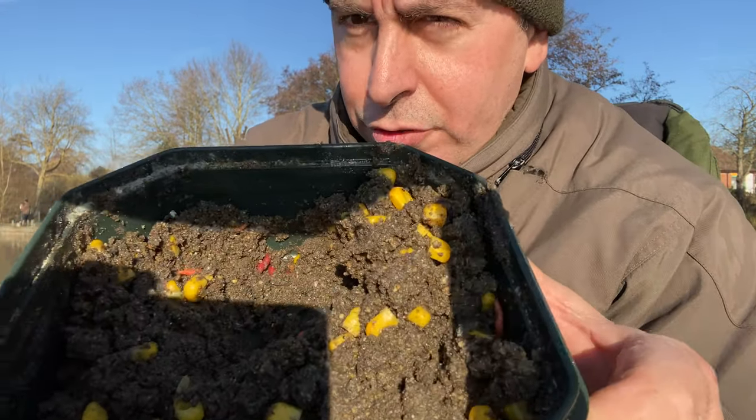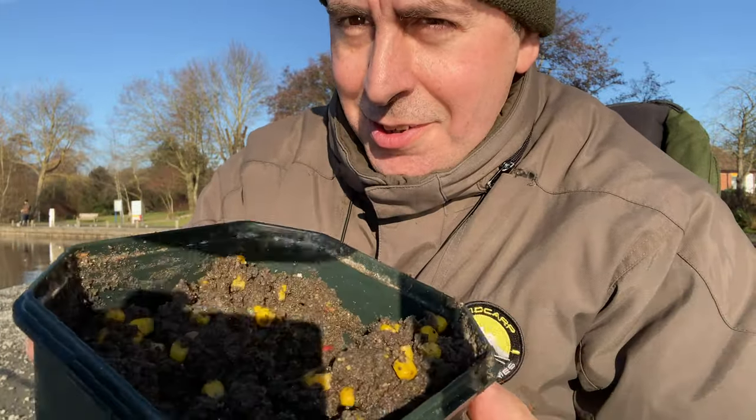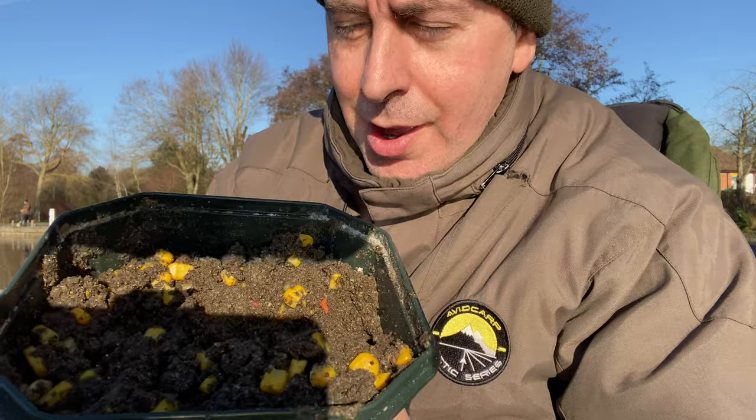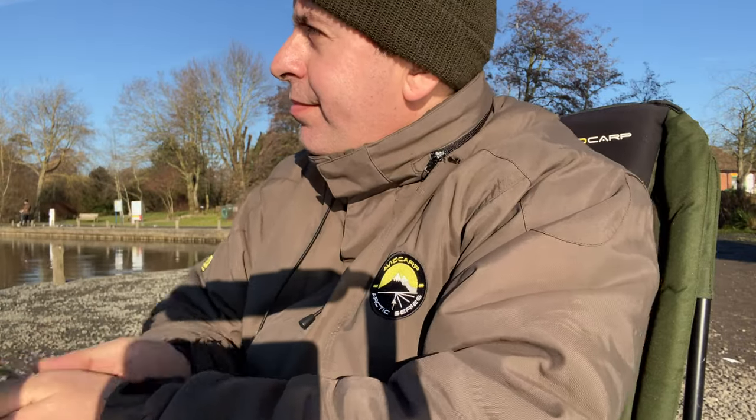So we mixed up some nice groundbait, as you can see. Hopefully you can see through that sun. Got sweet corn, maggots, hemp, all little bits and pieces in the actual groundbait. So hopefully that'll give us a hand on the feeder and start feeding up the swim and hopefully start getting a few bites. So I'm watching the rod tip now. Hopefully things are going to start to happen.